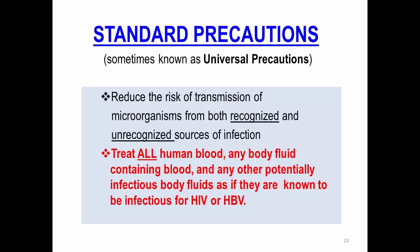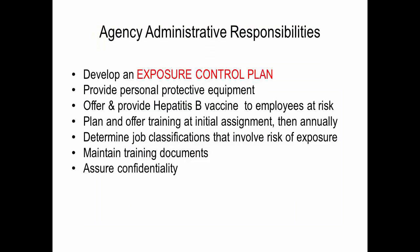Do not have a bias, positive or negative, towards people because you know them or have a preconceived perception of their likelihood of having infectious disease. These may cause you to alter your standard precautions and put you at risk. Again, consistency is the key. Treat all human blood, any body fluid containing blood, or any other potentially infectious body fluids as if they were to be infectious with HIV, hepatitis B, or hepatitis C.